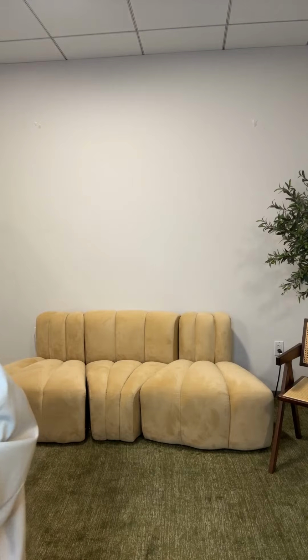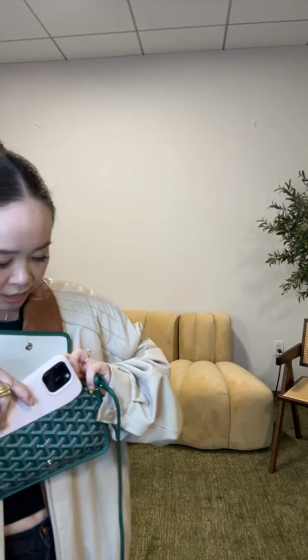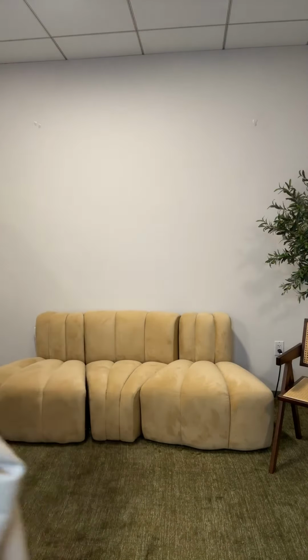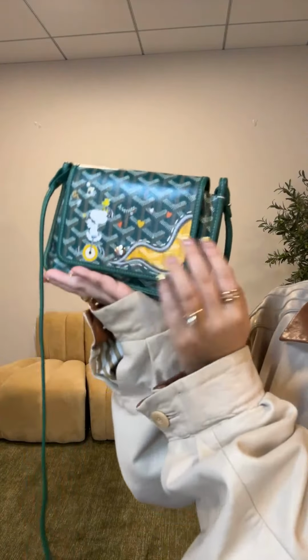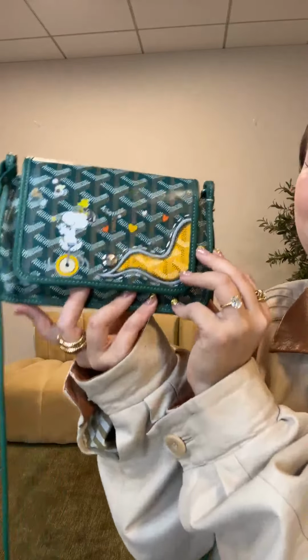So the interior has organized compartments, and you will be able to fit your Pro. I'm not sure if you can fit a Pro Max. Let me see. Okay, you won't fit your Pro Max, but it will fit a Pro inside of here. So just a little phone test, but you have these organized compartments, and then there's a little zip compartment too. Oh, not Woodchuck, Woodstock. Woodstock is what its name is. So this piece, she is in mint condition, the ultra rare Goyard Snoopy Plume bag. This one's going to drop at $25.99.